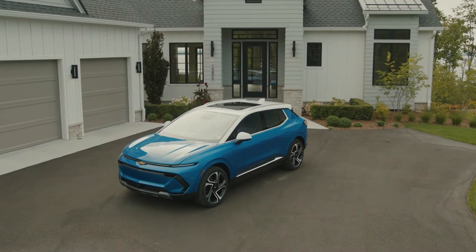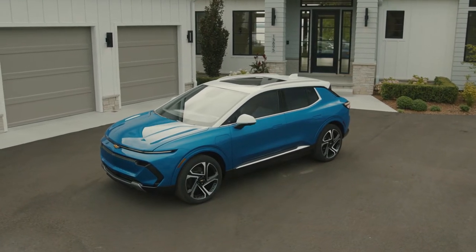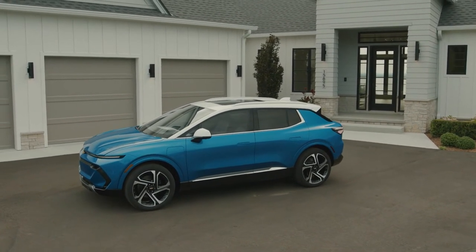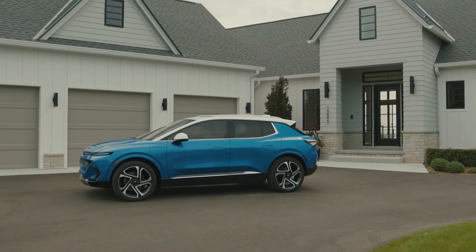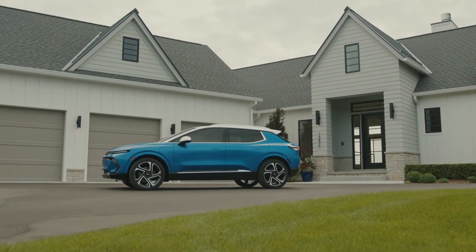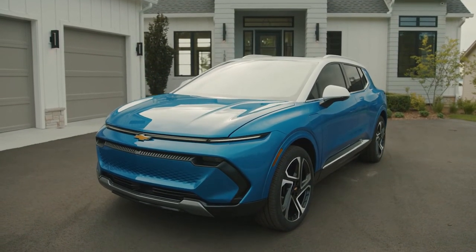The expressive design of the Equinox EV has an athletic, assertive, and commanding aspect that makes it immediately obvious that it is a Chevy SUV. Two unique personalities, LT and RS, are offered in a variety of trim levels, drive configurations, and range options. Highlights include sleek lines and sporty proportions enabled by the Ultium platform, innovative walk-up lighting with front and rear lighting animation standard, and an available unique light bar on mid and up-level LT and RS trims.